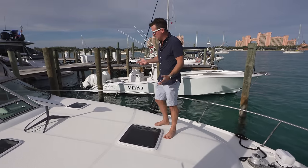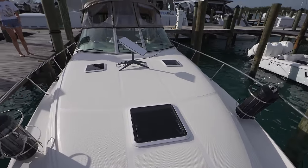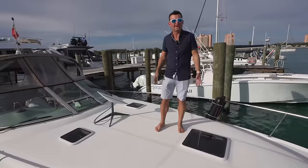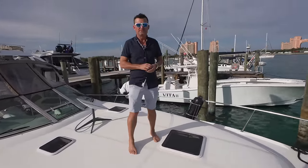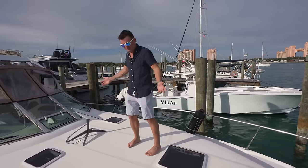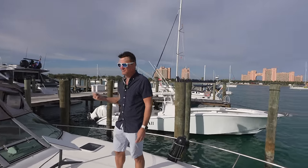So moving back here, there's not a lot going on up here. If you want, I do have some cushions that you can put in and do your little hangout area up here. We've got the Starlink here. It works great. We'd probably have it more permanently mounted if we were actually keeping this boat long term. But other than that, there's not a whole lot to talk about up here. So let's go back to the cockpit and we'll talk about more there.